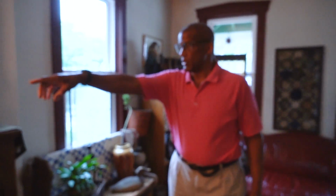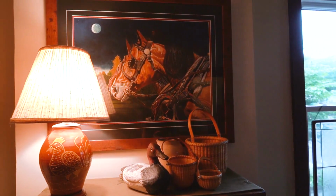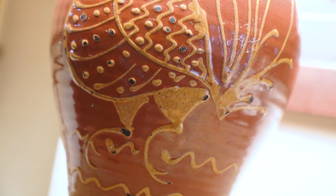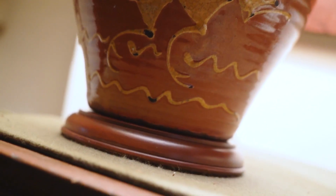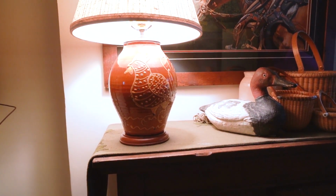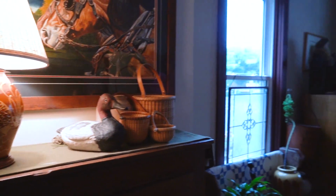This piece right here is one of my favorites. That's a redware from another artist, and he does redware, he does bowls, he does all kinds of redware, and I just love his work, and we were fortunate enough to get one of his lamps.